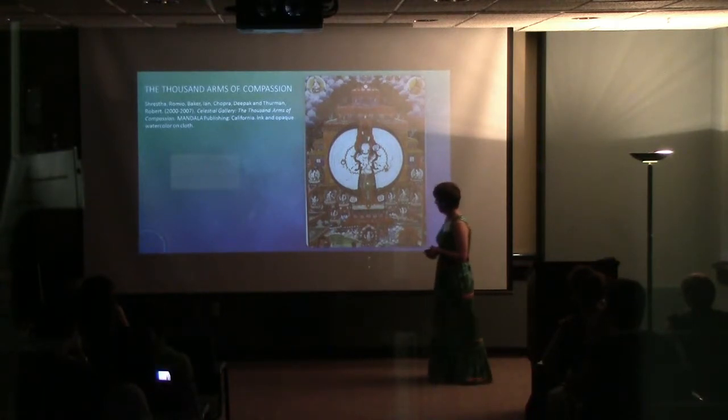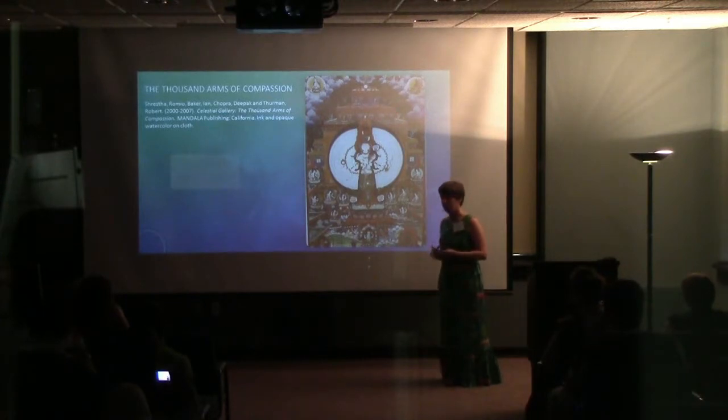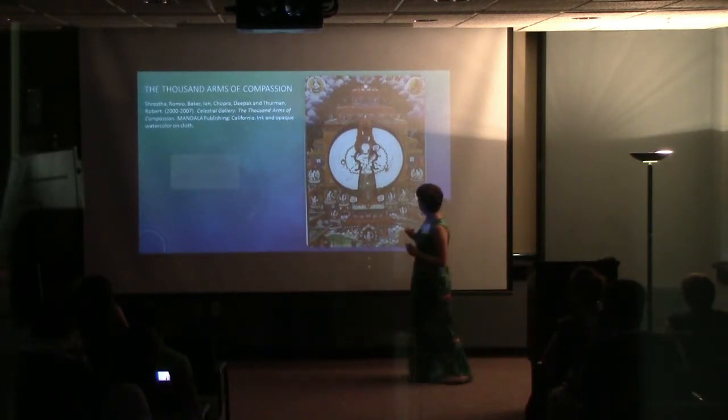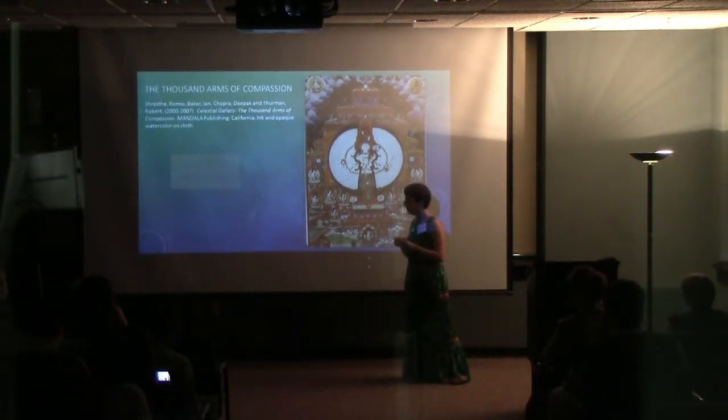And one of the most apparent things we can see in this mandala is that the structure itself has changed. It's no longer a bird's eye view that we had before. Like, we still have a central deity here, but the palace walls, it's more of a three-dimensional structure instead of a flat square around the deity.